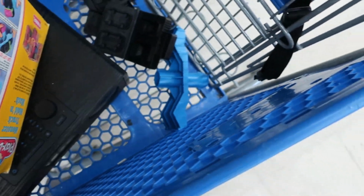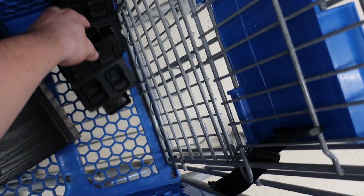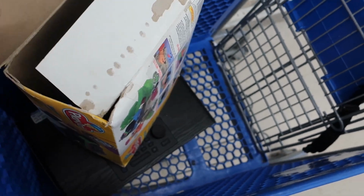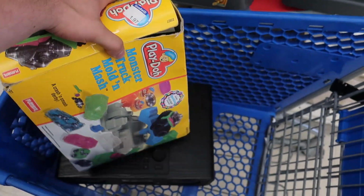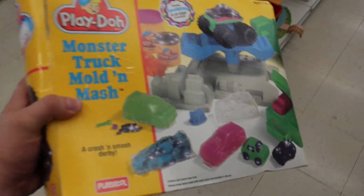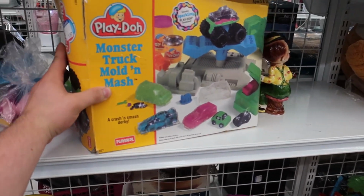Had the monster truck down in there and the 4 tops, but we are missing the bottom part of the mold masher, and that's why you have to sometimes open these things up and take a look and make sure the parts aren't worth anything special. But otherwise I'm gonna have to pass, unfortunately. This was one of my favorite Play-Doh things growing up, because who doesn't love crushing cars, right? So unless I change my mind, it's going right back on the shelf.